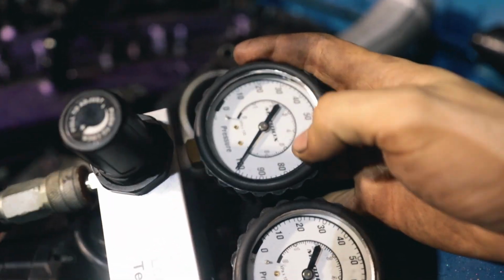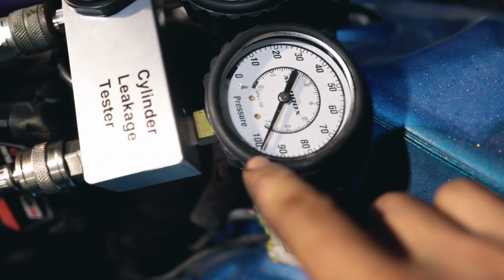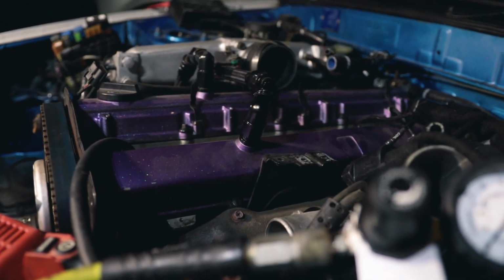So right now we have cylinder 1. We've got 100 psi in and we're about 98 psi in the cylinder. You're always going to lose some because of the piston rings, but losing just 2 psi is amazing. So this motor's super healthy in cylinder 1. So now we're just going to do the rest, and I'll let you guys know how it goes.